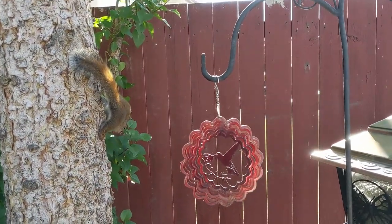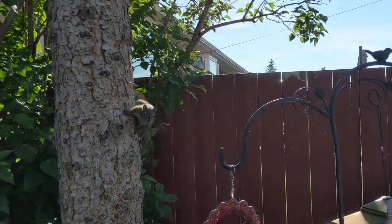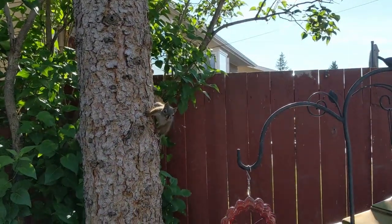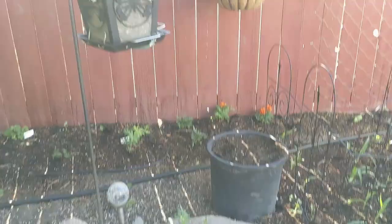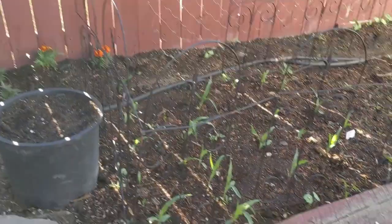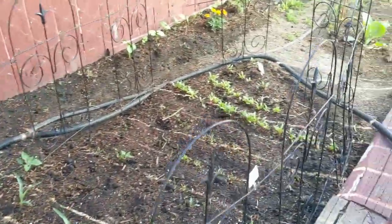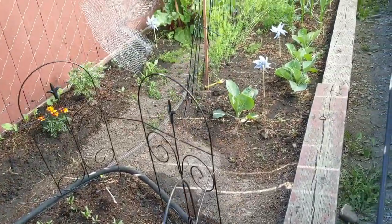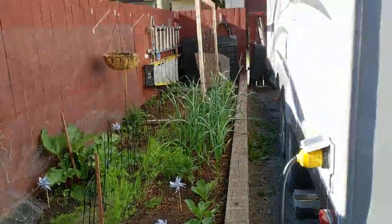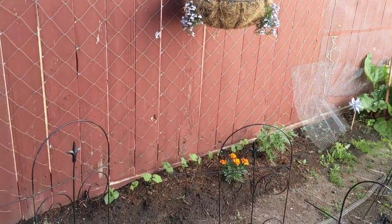Doesn't know what to make of me. Says, you're interrupting my breakfast. Hope I'm getting it right into the sun so I can't see. Anyway, look at the corn. We'll see what happens with that. The carrots are up. The beets are looking great. And everything looks really, really good. Look, the beans are up. I hope I'm getting this. I can't see my screen.